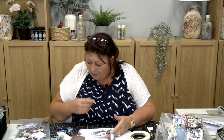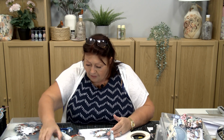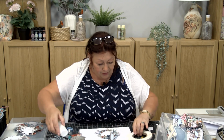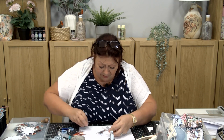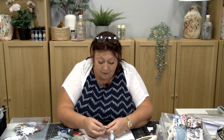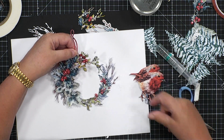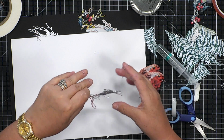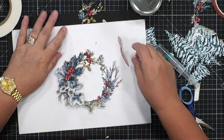Right, okay. So what I've got now is my wreath, and this is ready for me to do the work with. I've also got the hanger. This hanger here is going to be what we use to hang the whole thing. But look, it's all floppy, so I want to show you a little trick for that.